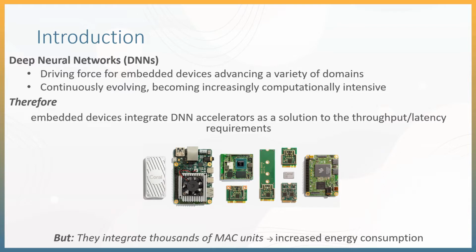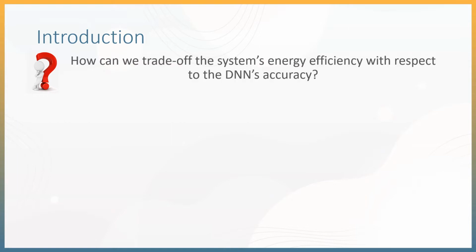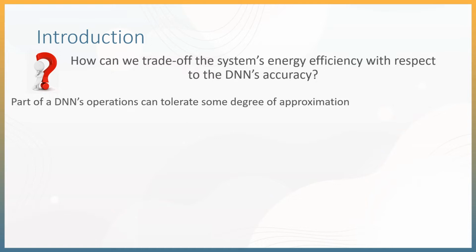But even though the hardware accelerators might be a solution, integrating thousands of MAC units in order to keep up with the computational demands results in increased energy consumption. An important question we're being called to answer is, how can we trade off the system's energy efficiency with respect to the DNN's accuracy? Previous research works have shown that a great amount of DNN computations can tolerate at least some degree of approximation, thus reducing energy consumption without sacrificing the end inference accuracy.